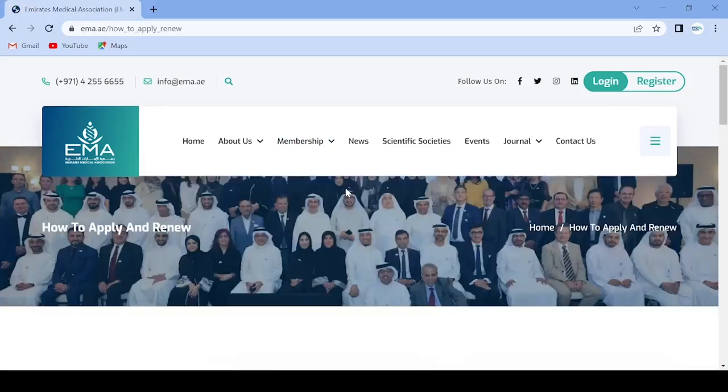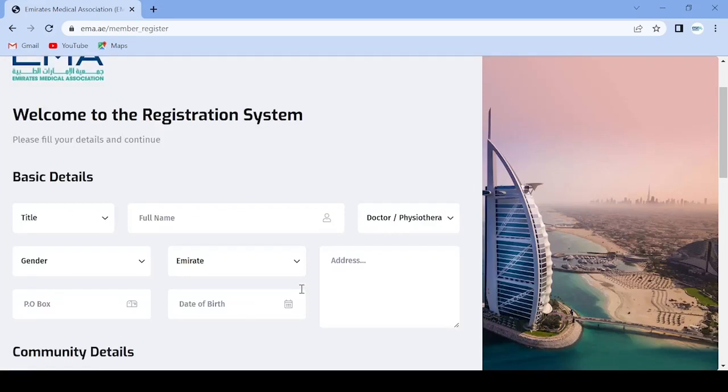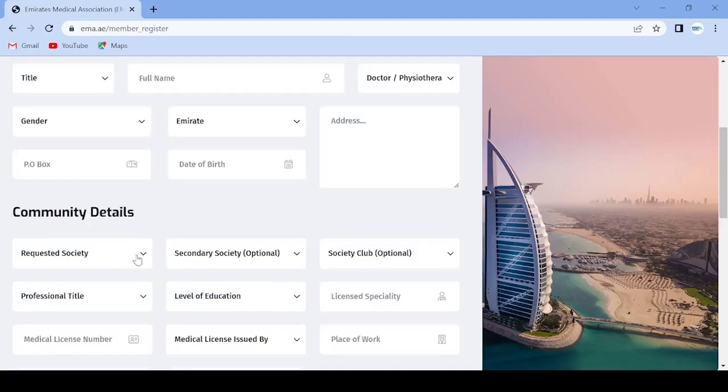Step 3, in the How to Apply menu, click on Register with us. Now, start filling in your basic details. In the Community Details section, there's an option to choose the Emirates Society of Emergency Medicine as your primary society.